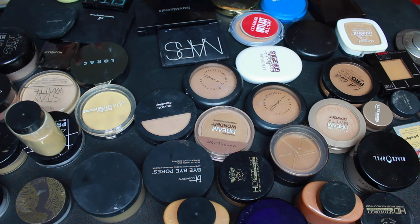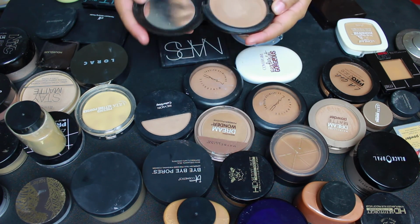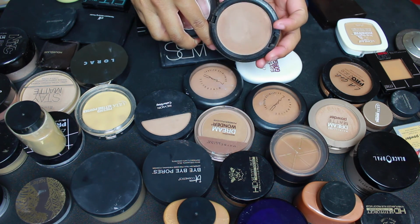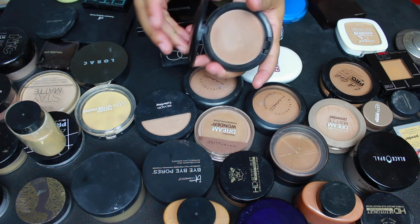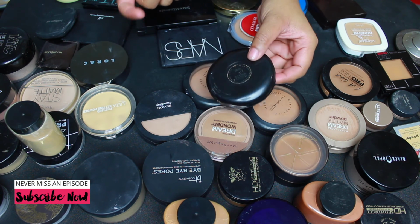So let's go ahead and get rid of one right now. This is the MAC Blot Powder. This is so old. This is probably like 5 years old. One of the first MAC powders that I ever bought, and I'm definitely getting rid of this. It's super expired, like I said, super old, and it's just time for it to go. It's not even in the new packaging. I swear it's like 5 years old.